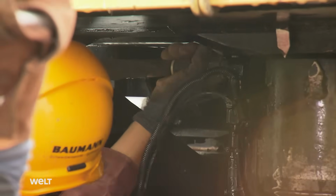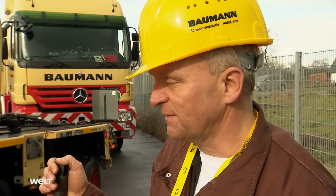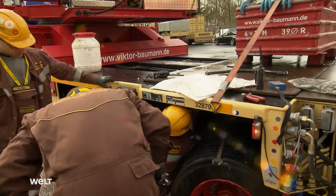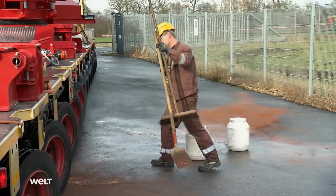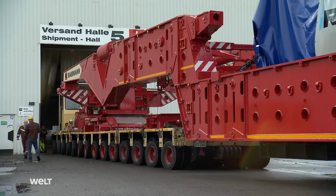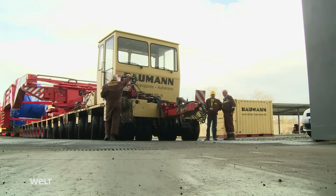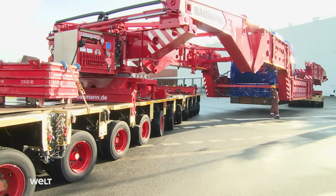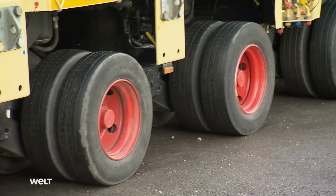The transport isn't in jeopardy. Unfortunately, these things happen. Of course, it shouldn't happen just when we're leaving the building. Matthias will quickly fix it, exchange the burst hose, and then we'll continue heading out. After half an hour, the damage is repaired, and the transporter moves to its parking position on the plant premises. It's only allowed on public roads after 10 p.m. Otherwise, it would cause traffic chaos.